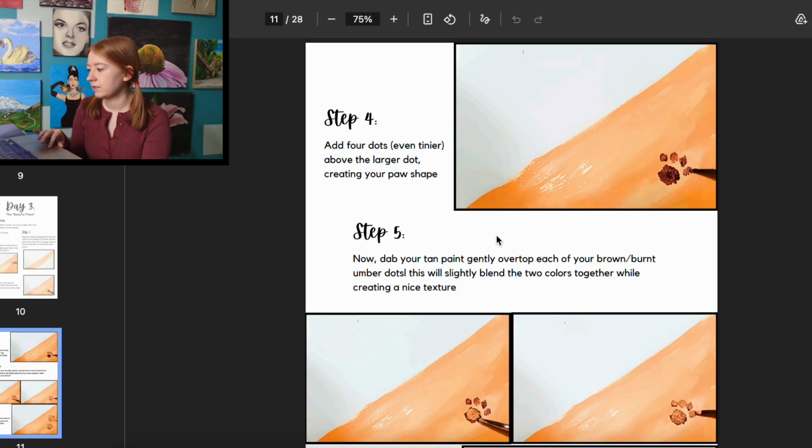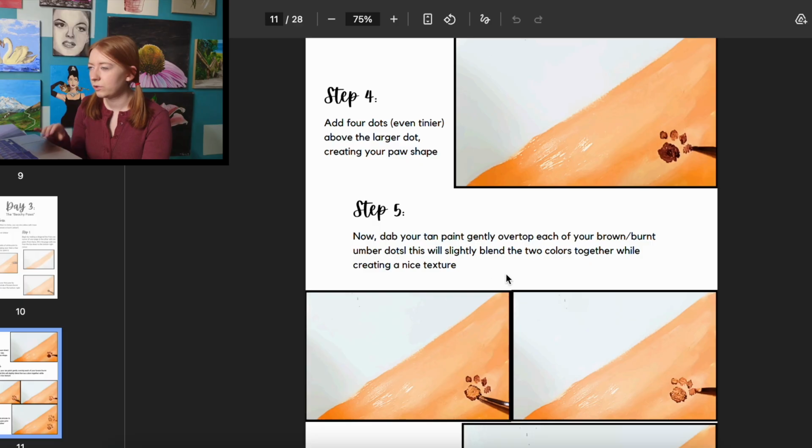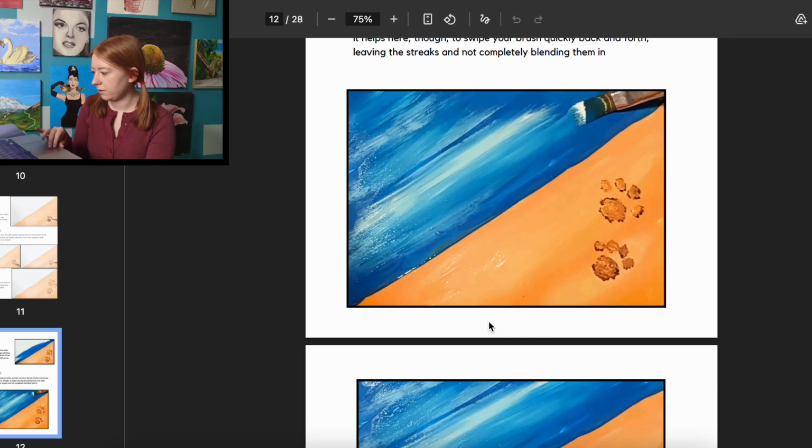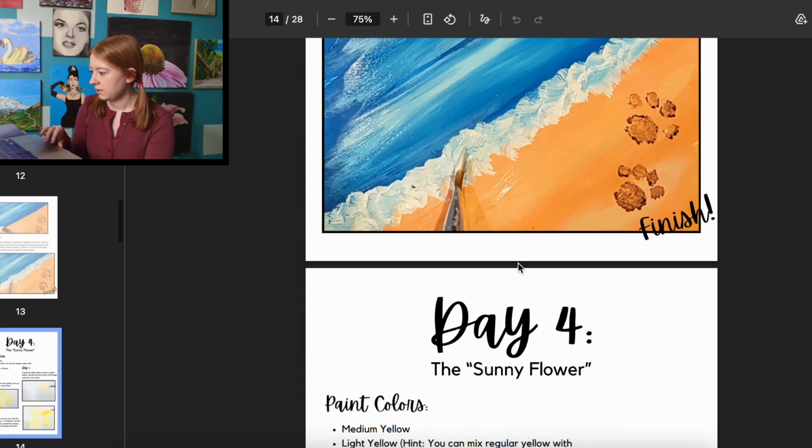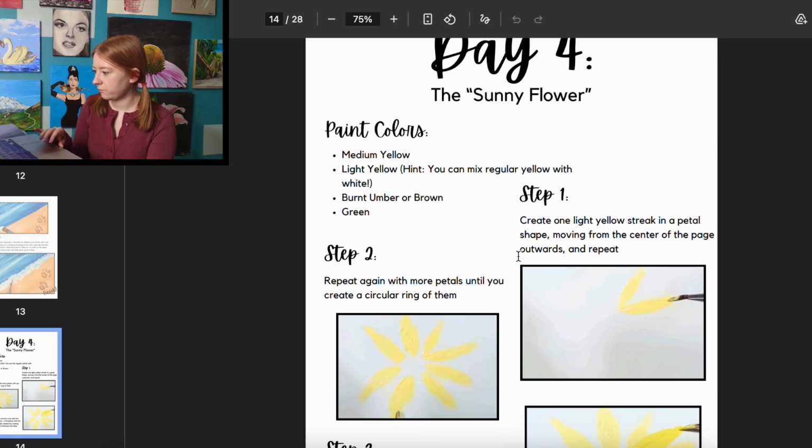This one is actually using the dabble painting technique, which is very nice, especially with acrylic paint. It's a very nice technique to practice and use if you want to use it in future paintings on your own after the 7-day challenge. That'd be really great. Adding the water in there on that one to get a finished result with the waves. Day 4, the sunflower, or as I like to call it, the sunny flower.